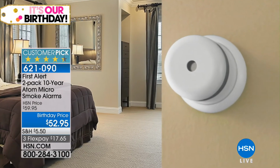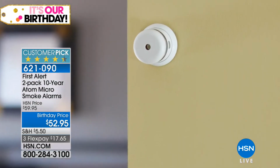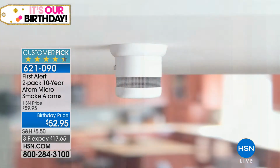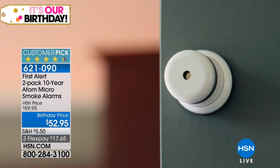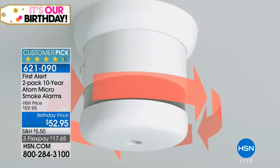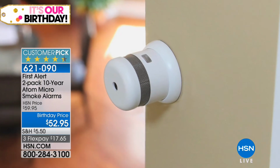The sensors start to wear out. And if you don't know when the last time was that you replaced yours, that means it's time to replace it. Maybe you just want to update it. We've got First Alert, which is the name in fire safety in your home. You're getting a 2-pack, look at this, 10 years to never have to replace a battery. That's a 10-year battery, a 10-year alarm.